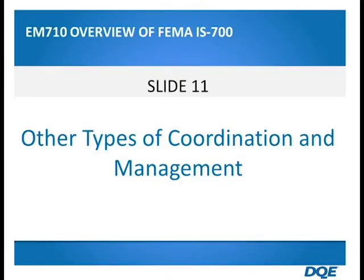The widely known Hospital Incident Command System, or HICS, is a hospital-specific adaptation of the NIMS ICS. It is not a replacement of it. While ICS has proven itself to be effective for incident management, other types of coordination and management may be necessary for larger and more complex incidents.